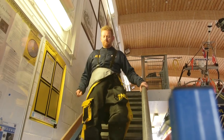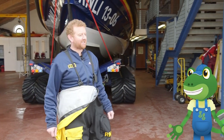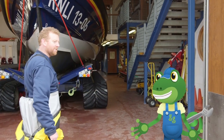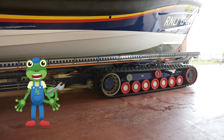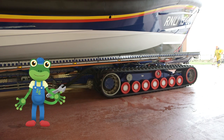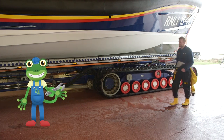This is Chris, and he's today's hovercraft commander. Great to see you, Gecko. Come on into our lifeboat station. It's amazing inside this lifeboat station. There's so many huge vehicles that are all designed to rescue people who are in trouble at sea. Gecko, would you like to join us on a hovercraft training exercise?